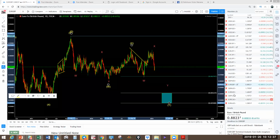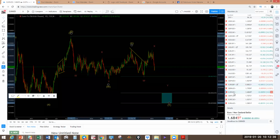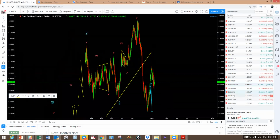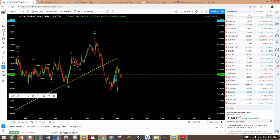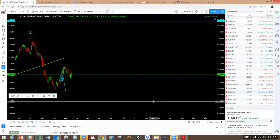Right, that's euro pound, euro New Zealand. So the New Zealand pairs, where you find the New Zealand as the quoted pair, you are expecting.